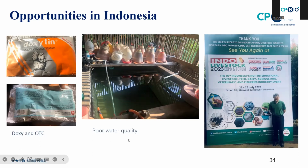And number two, we found the water quality is not so good on the farm. If the water solubility is not so good, our CTC 2.0 should have a good opportunity there. And of course, each year Indonesia has the Indo Livestock exhibition, and next year it will be in late July.